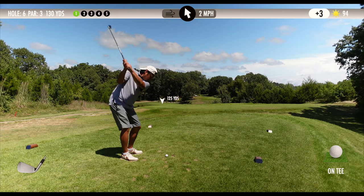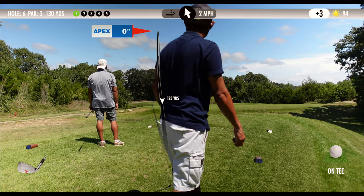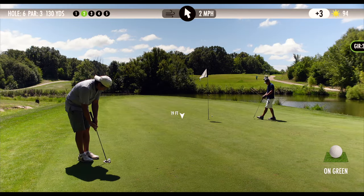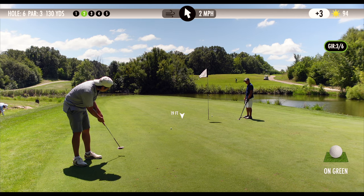Next is a par 3. Hit this one a little bit thin. Back in. That one, 50% greens in regulation now. This one for birdie. Let's go.